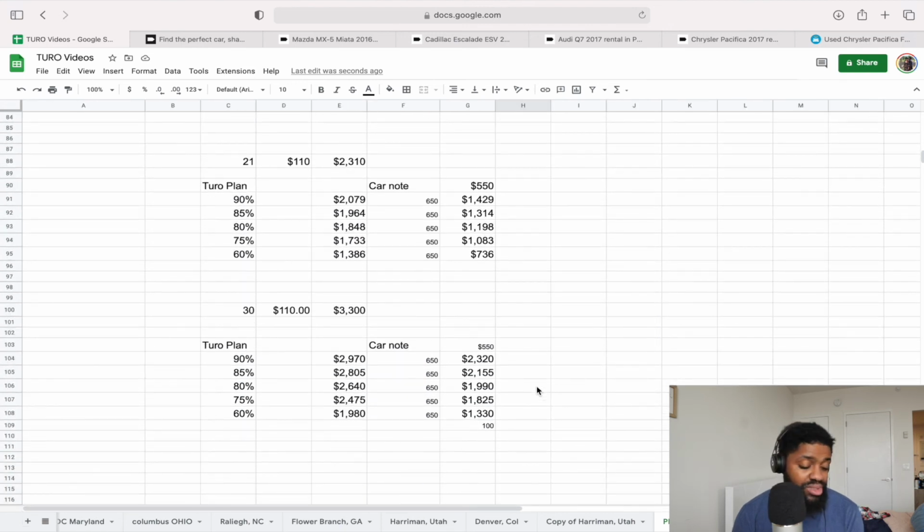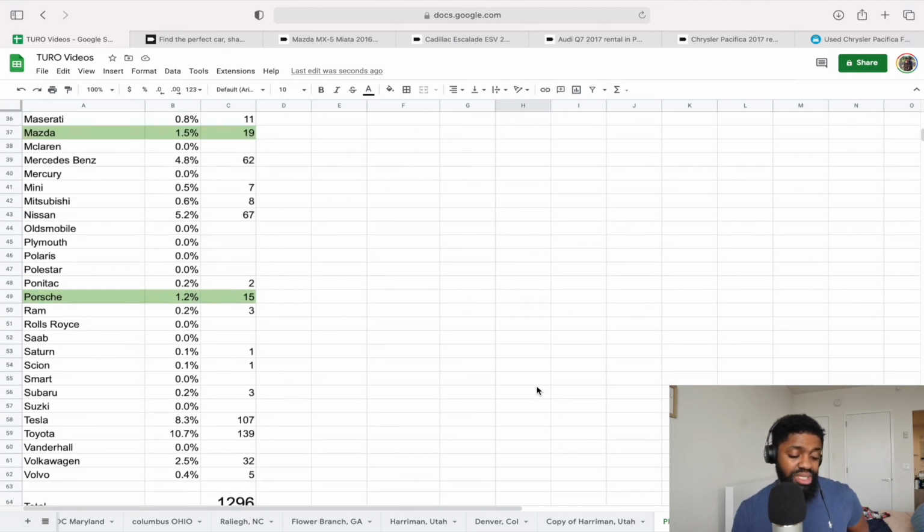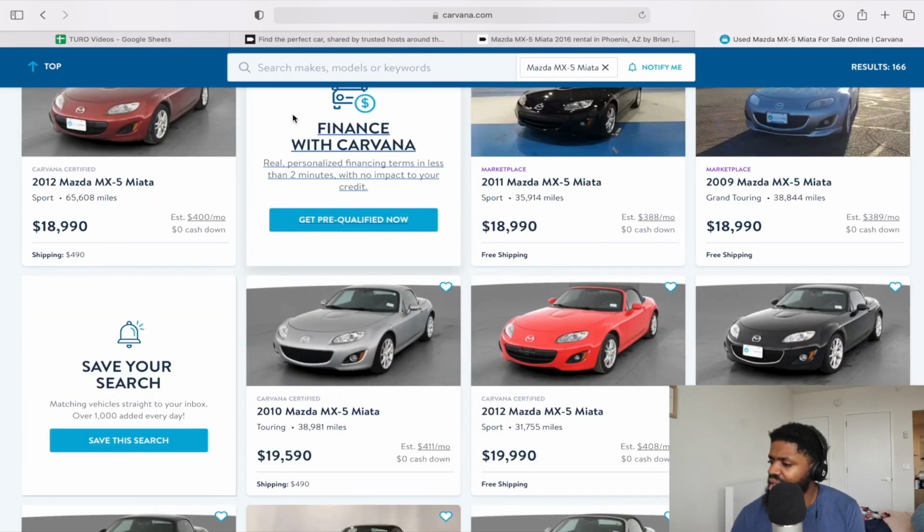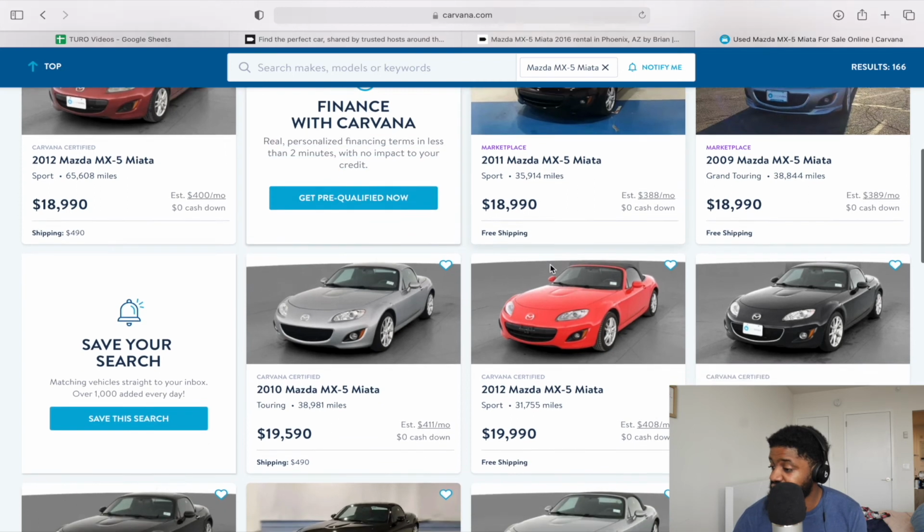Okay. So next on the list is the Lexus IS 350. Oh my God. What? This car's not even expensive.